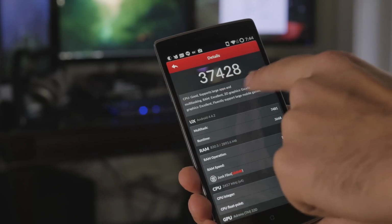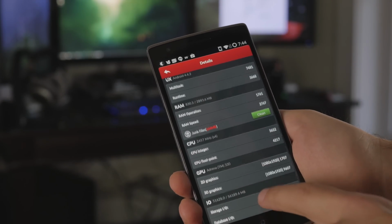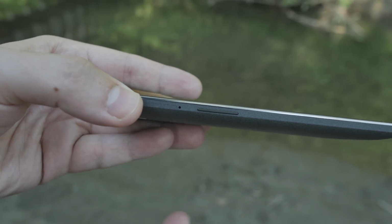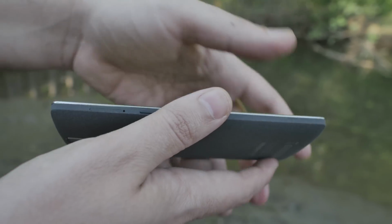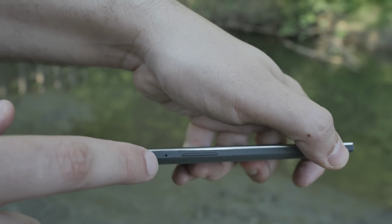Taking the back off is quite difficult. You really have to pry your fingernails under there. It's a bit frustrating. Installing the SIM card, right here on the side, there's a tiny little dot. It comes in the box with a keychain that comes apart. You press it in there and it ejects the SIM slot and uses a micro SIM, of course. So there's that. The buttons are all cleverly placed and very slim. I found it very easy to use with one hand as far as the buttons go.